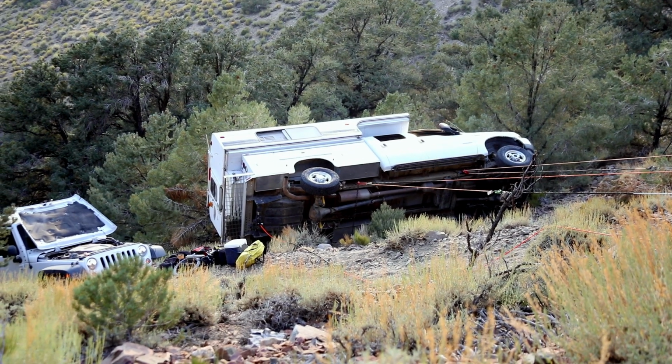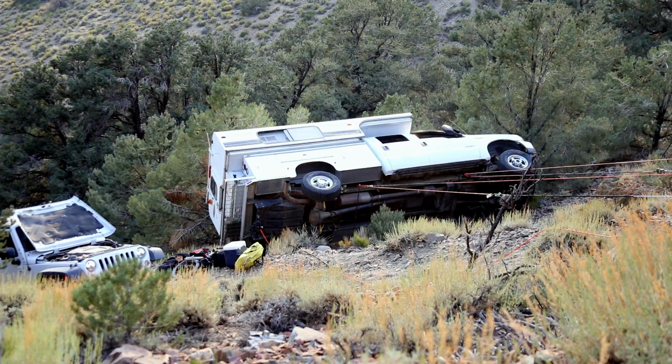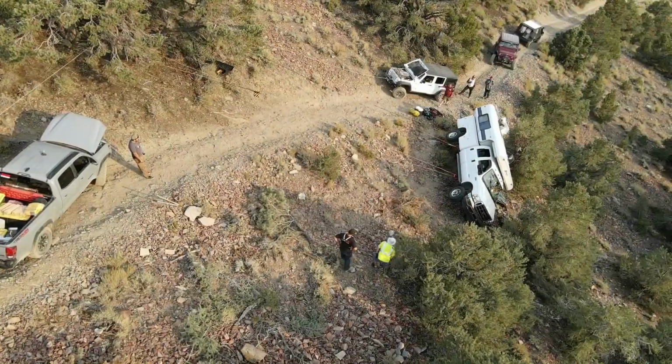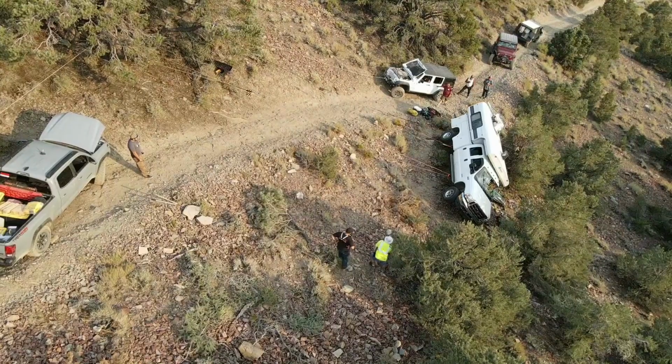Rolling the camper back over was accomplished with 4 snatch blocks and 2 winch extension ropes. The team did a great job getting it back over nice and easy, considering how dangerous the slope was.